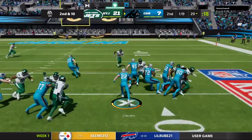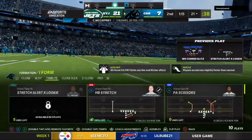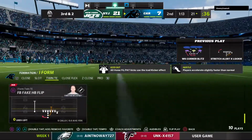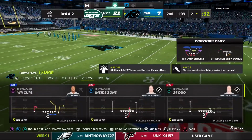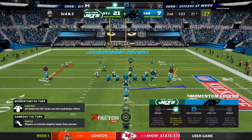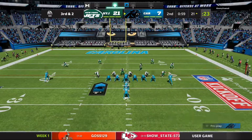Newton going to hand it off to McCaffrey. And he'll be taken down just shy of the red zone at the 21. That'll leave them with a 3rd and 2 coming up. They got 8 yards there. Decided to hand it off that time on the run-pass option. Appeared to be an easy decision. Just gave it inside. Nice steady gain.